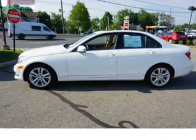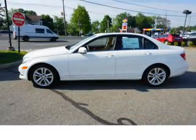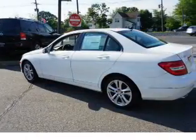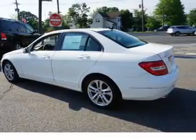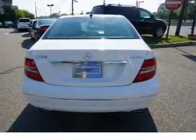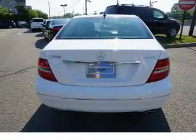The features include a power sunroof, electric trunk, auto-dimming mirrors, a spoiler, an alarm system, keyless entry, independent suspension, brake assist, traction control, stability control.